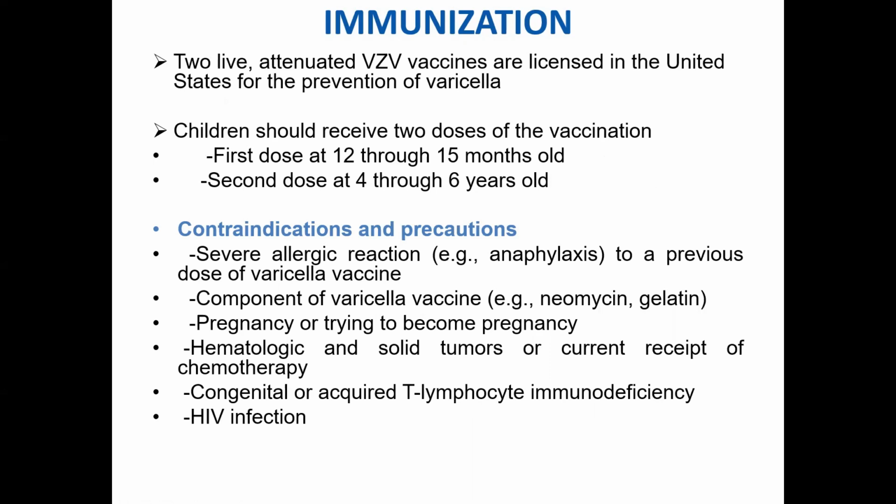So today we will continue our discussion on the varicella zoster virus. So now we will discuss the immunization. Currently, for the varicella zoster virus, a live attenuated vaccine is available, and according to the current schedule, there are two doses to be given. The first dose is indicated at 12 months through 15 months old, and the second dose is indicated from 4 years through 6 years old.